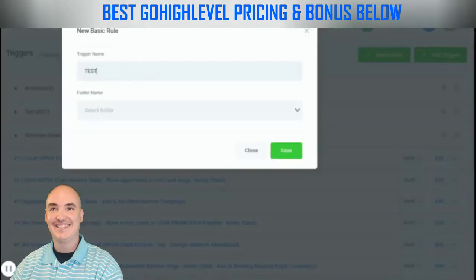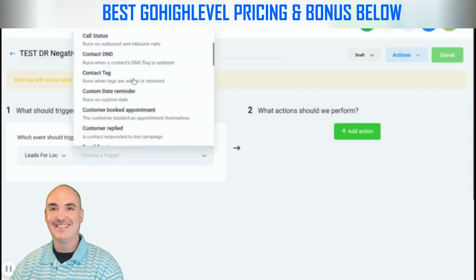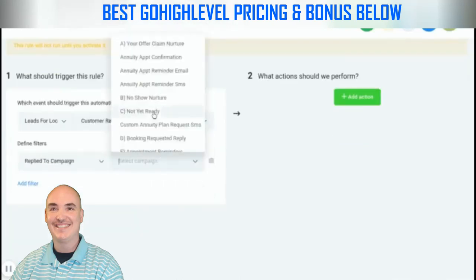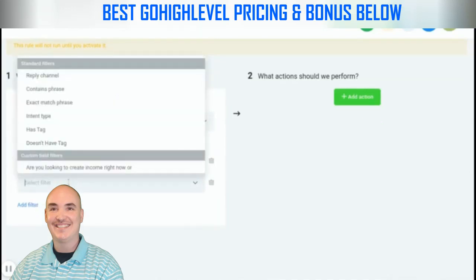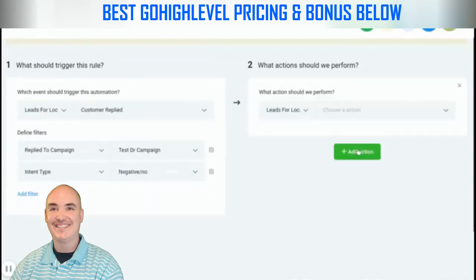Now we need a trigger for both a negative and a positive response. All right, so again, we're going to add trigger. We're going to do test doctor a negative response. Okay, and again, we are going to do customer replied, reply to campaign, and we're going to find our campaign again. Add another filter this time, and we're going to do intent type negative. Okay, and then we're going to click add action.